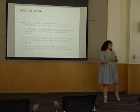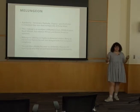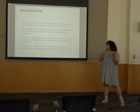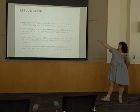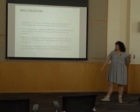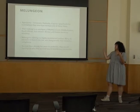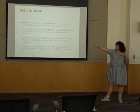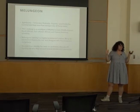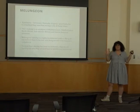Okay, so the Melungeon community is in Appalachia. It's a small part of Appalachia. It's Tennessee, Kentucky, Virginia, specifically the Cumberland Gap. That's the area that overlaps all these three different states. They say that their makeup is Mediterranean, Middle Eastern, North African, Sub-Saharan, Native American. I'm like, whoa, that's very Latinx, where if people say what you are, no one's going to be happy with what you say. They must struggle with the same thing.